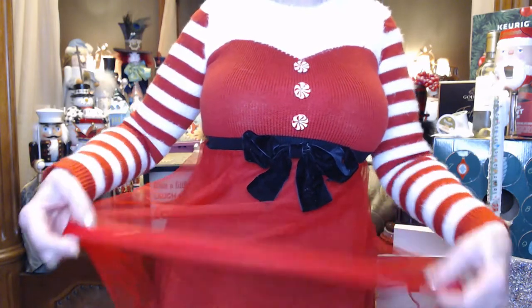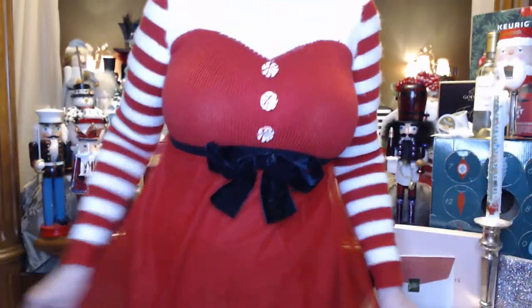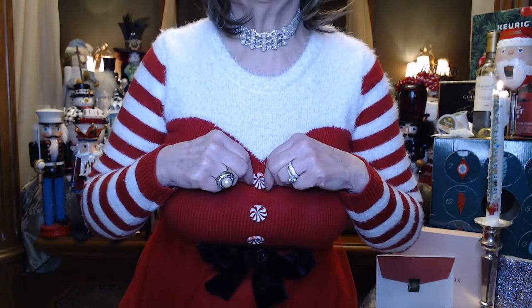This one's a sweater material underneath, and then it's got this tulle over it. It's got some buttons that look like little peppermint drops. Just a lot of fun. But Glossybox, we'll do the Glossybox first.